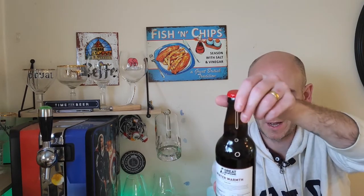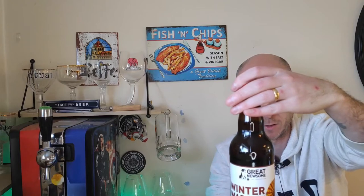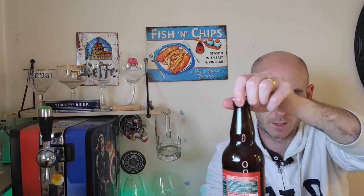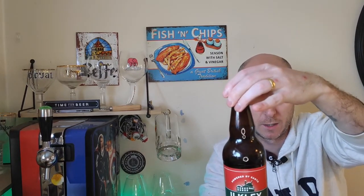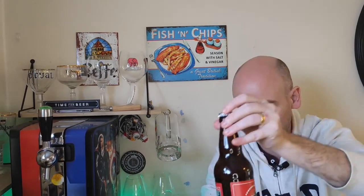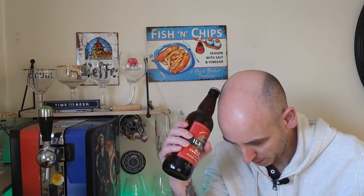Let's go that side, and we've got another one from, not another one, it's the first one out from them, Great Newsome Winter Warmth Ruby Ale, coming in at 4.6%, 500ml bottle. Winter Warmth, that one was £2.99, so again, good prices. And then we've got Merry Christmas, a 4.7% Spiced Amber Stout from the Ilkley Brewery. Looking forward to that one. Anything that's got a bit of spiciness to it, look forward to that. That bad boy was £2.75, and again, 500ml bottle, £2.75. Cracking.